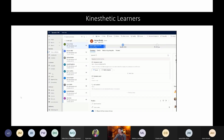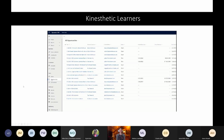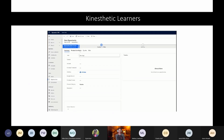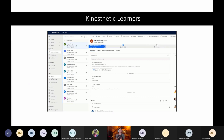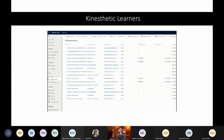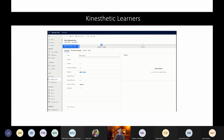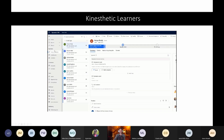Then for our kinesthetic learners, if you can't get them on a computer to actually do it, you show them a live demo. So create a GIF here that walks it through it, or go up into Dynamics in the system itself and show them a real world example, not a hypothetical example. It needs to be a real world example that they can understand. So that's a quick overview on what all these different things are, what VARK is.